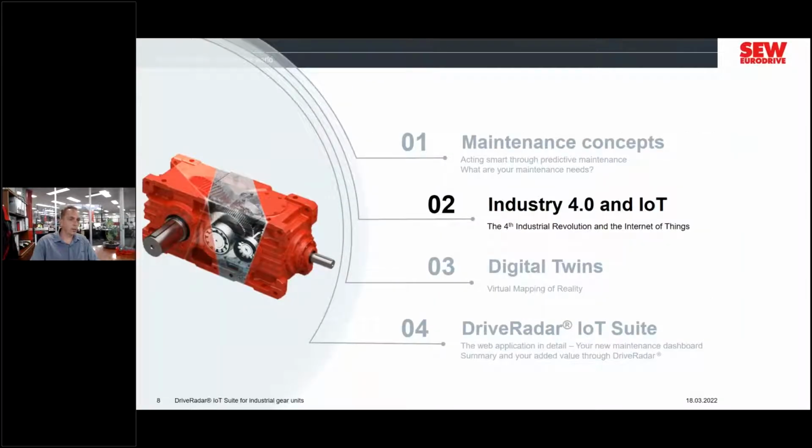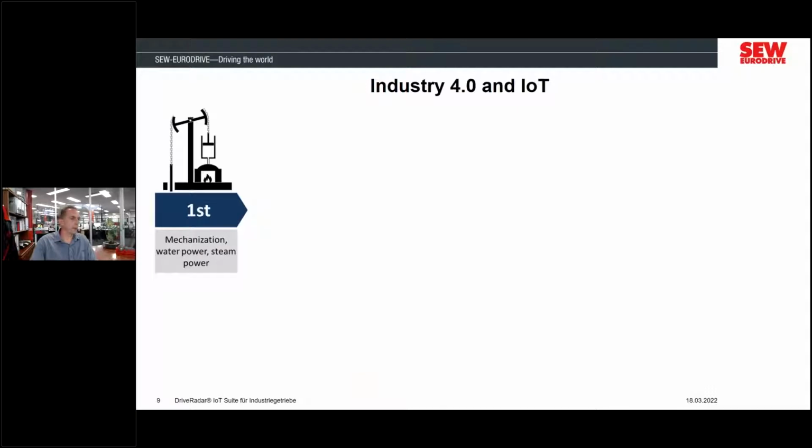Now I would like to talk to you about Industry 4.0. This is one of those buzzwords going around, and the difference between Industry 4.0 and the Internet of Things. Some people think it's the same thing. It's related, it's not the same thing. Industry 4.0 and the Internet of Things.